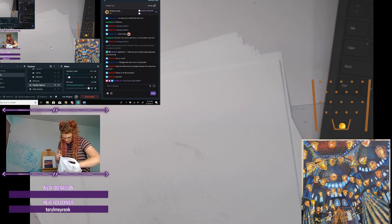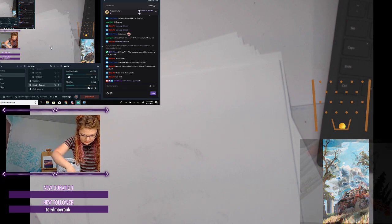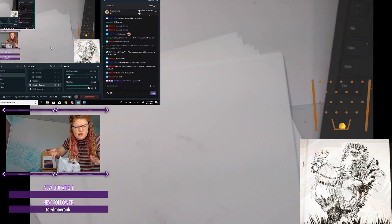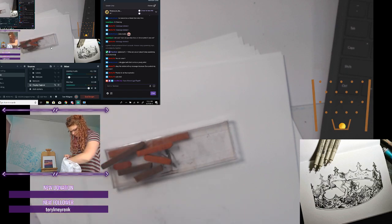Conte crayon is really fun. If you don't know what Conte crayon is, it is a reddish brown thing. I haven't seen most of these things in a while. I'm gonna go see if I have some colored paper to do this on because I think it's kind of fun to draw on gray paper. I don't have everything down here yet, but you'll need Conte crayon. I should probably get a new blending stump.